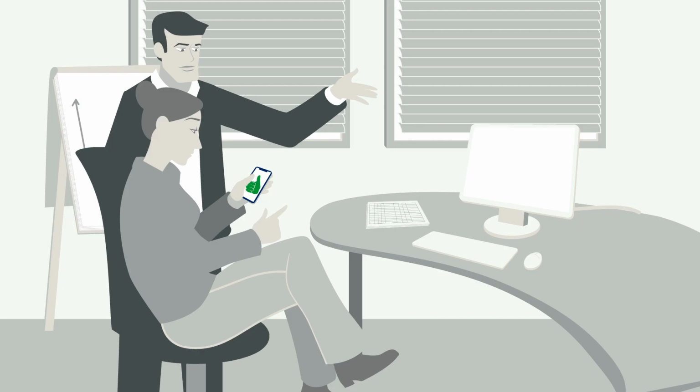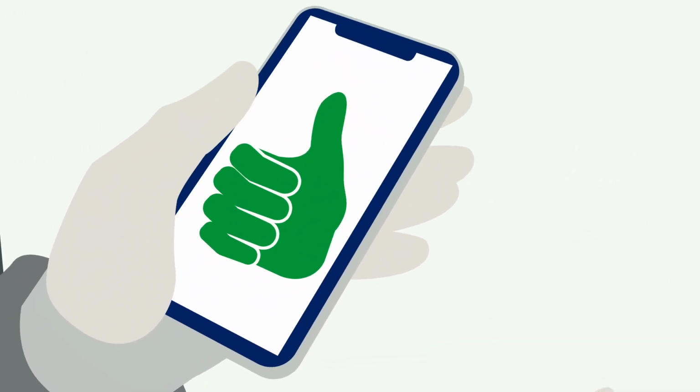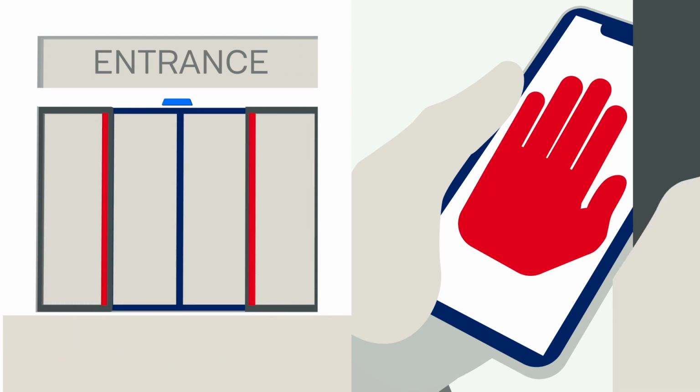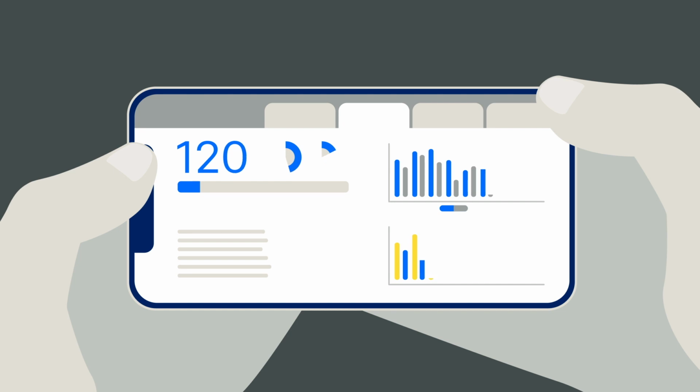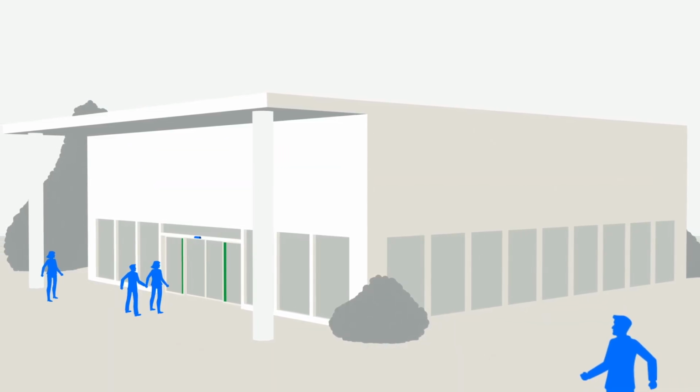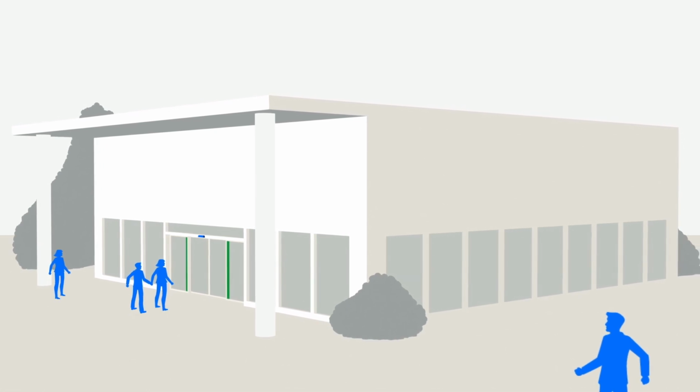GEZE Counter, the customer flow control solution, is networked to the system to ensure that the system is constantly kept up to date. Using a smartphone or online, you can check the actual status and access statistics for improved predictability. GEZE Counter, intelligent customer flow control.